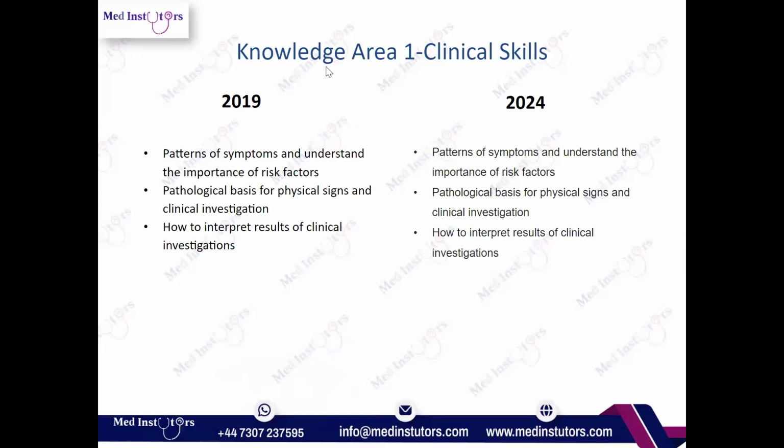So let's see the clinical skills, which is your knowledge area 1, what they are expecting from you on the exam day. They are expecting you should be knowing patterns of symptoms and understand the importance of risk factors of different diseases, which are relevant to the obs and gynae practice. Pathological basis for physical science and clinical investigation, and how to interpret results of clinical investigations. So this is your knowledge area 1, and as far as I am observing from this area, it covers your pathology and data interpretation subject.